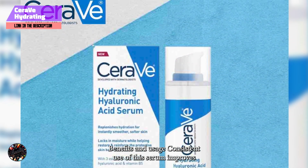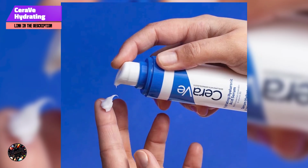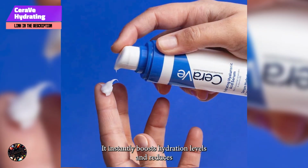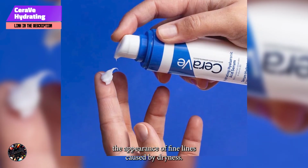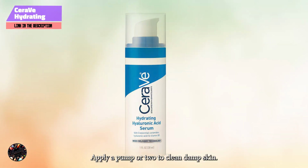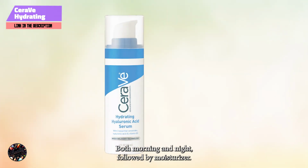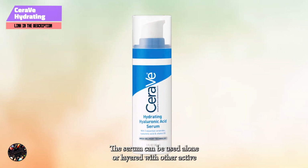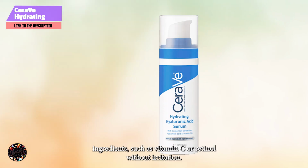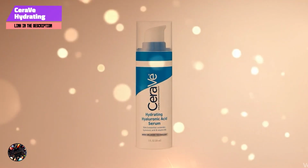Benefits and usage: consistent use of this serum improves skin's softness, suppleness, and overall smoothness. It instantly boosts hydration levels and reduces the appearance of fine lines caused by dryness. Apply a pump or 2 to clean, damp skin both morning and night, followed by moisturizer. The serum can be used alone or layered with other active ingredients such as vitamin C or retinol, without irritation.